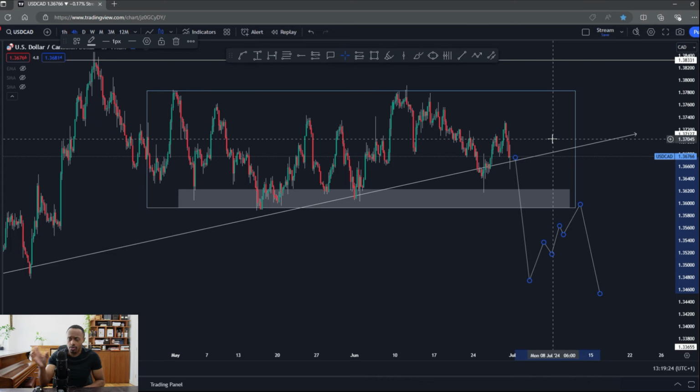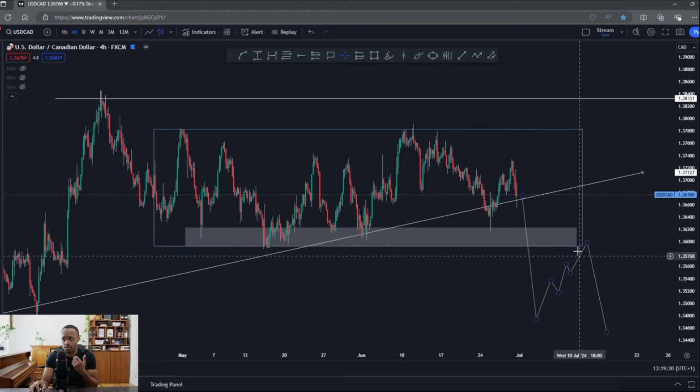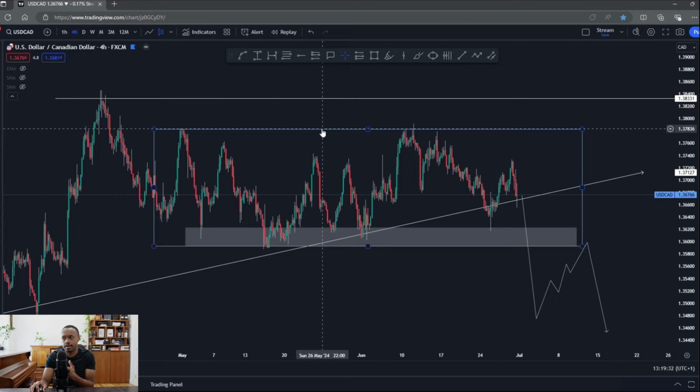So I know I've been talking about how I'm still bullish on the USD. I'm still expecting dollar to see higher prices. And if that's the case, USD CAD probably will get back to the high up here. But I'm just not seeing an opportunity to actually trade that bias.